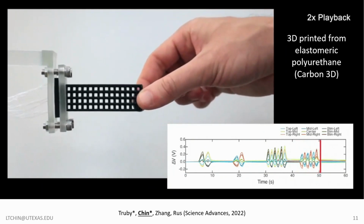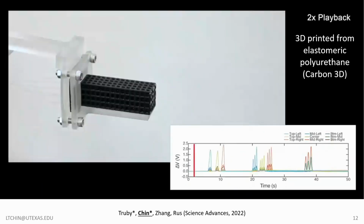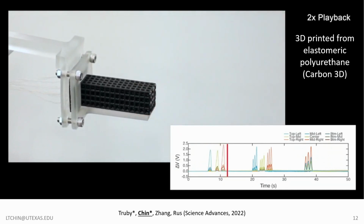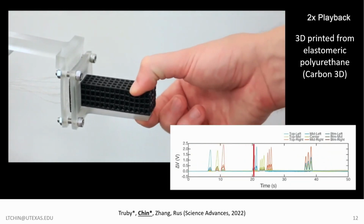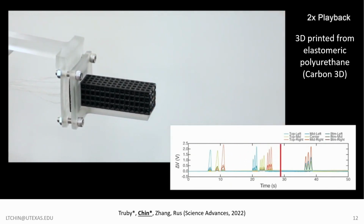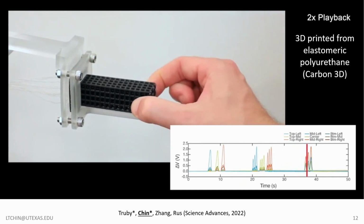So this is in deformation, and we're also doing the same thing. In this video, we're going to be pressing from left to right. And we see the same behavior that happens here. First, the left sensors are active, then the middle, and then the right. And even if we're doing this very fast tapping, we're able to capture this behavior, even seeing that, oh, we're actually pressing more on the third press. This is really awesome. So we're going to be connecting these two into one system.